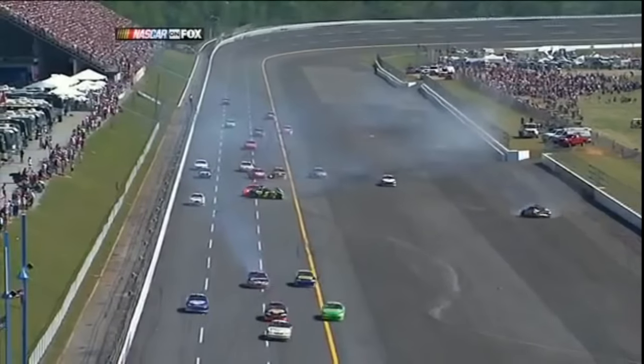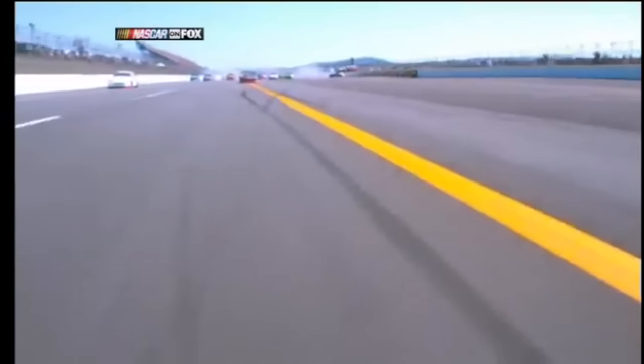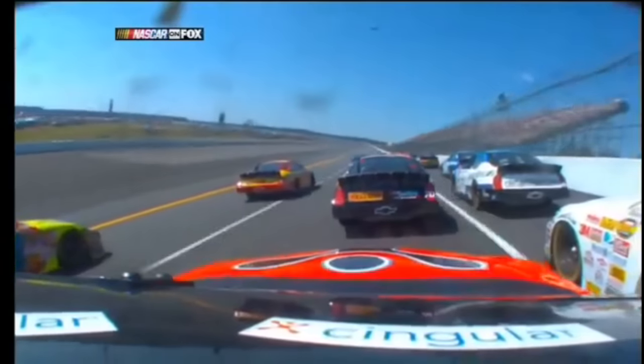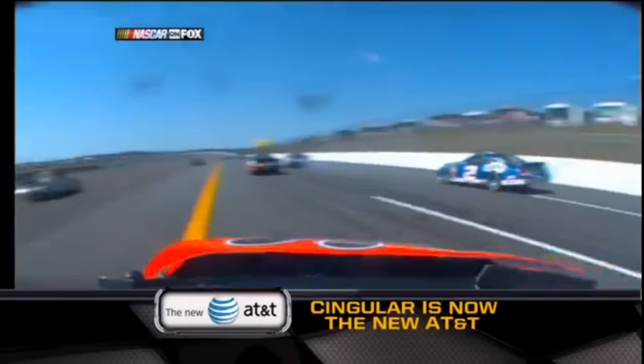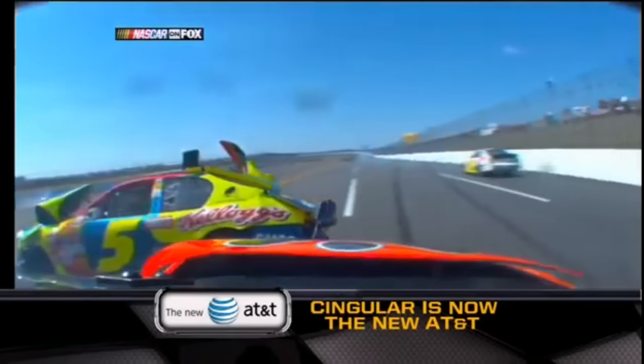Let's look from the rear bumper of Kevin Harvick's Pennzoil Chevy. Whoa. Man, look at Nemechek's car go airborne. And then Kyle Busch's car goes airborne and hits, the rear wheels come off the ground. You're riding with Jeff Burton. Oh, man. Oh, gosh. That was when the five car.